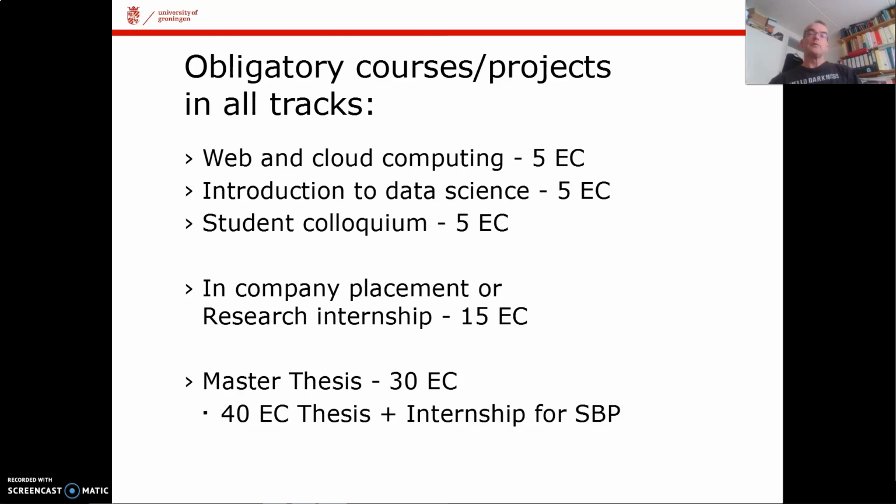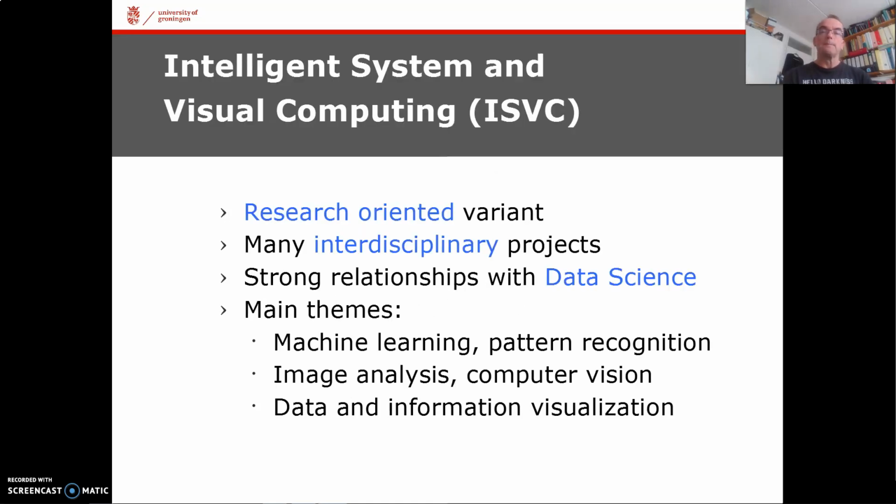There are a number of obligatory courses or projects in all tracks, so they're common to all tracks: Web and Cloud Computing, 5 EC, Introduction to Data Science, and Student Colloquium. The research internship is another part that's for all tracks, and a master's thesis, which is 30 EC for most tracks except for the master's thesis and internship for SBB.